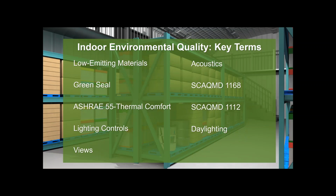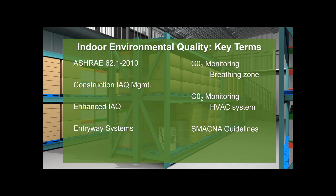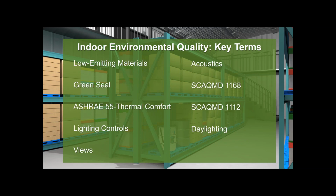The final core category within LEED is IEQ, Indoor Environmental Quality. It's not just about air quality, even though it's very heavy there. In this category, we talk about daylighting and views, and now even acoustics. The latest ASHRAE standards show up here: ASHRAE 55 for thermal comfort, ASHRAE 62.1 for ventilation, and ASHRAE 52.2 for selecting our filters, like our MERV 8 filters during construction and MERV 13 filters during occupancy.